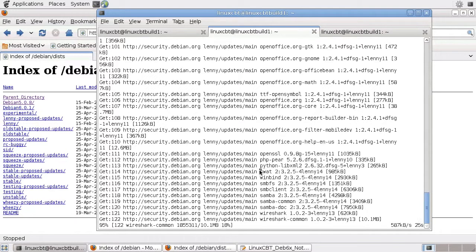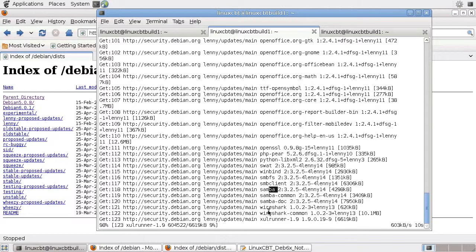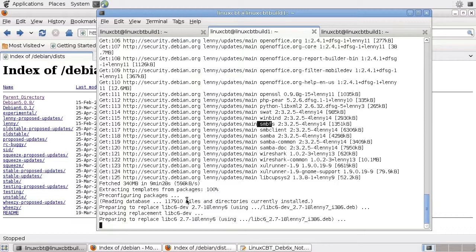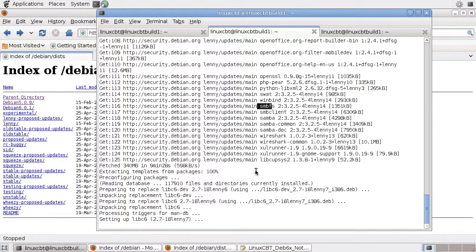Here we see some security updates for Samba SWAT, Winbind, SMBFS, which allows us to integrate Samba within our file system, SMB client, which allows us to interact with Samba servers, Windows or otherwise, Samba, Wireshark, sniffing, OpenSSL, which provides crypto libraries for various applications, PHP PEAR, extension environment, Python, libxml, all sorts of useful items. Now, so far, all 340 megs have been pulled. It took just under 9.5 minutes. Again, if your connection's faster, it'll be, of course, shorter. And these packages are now being applied.